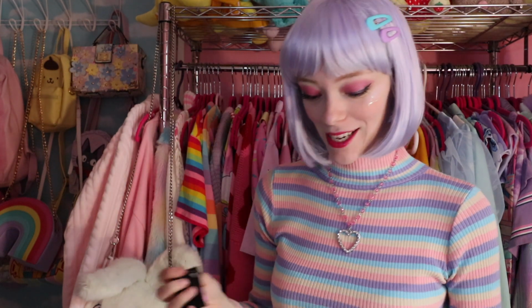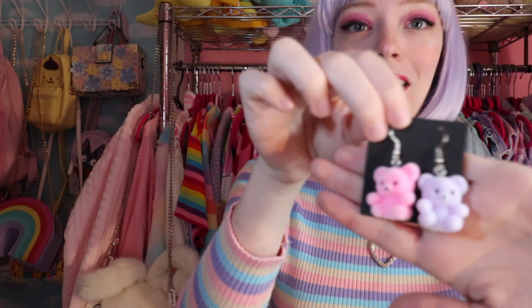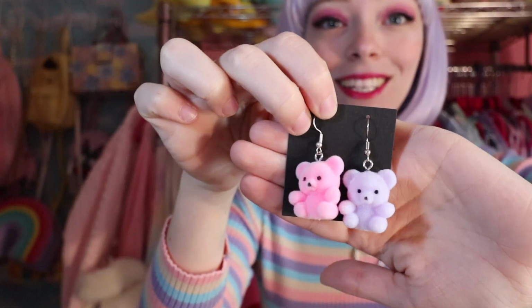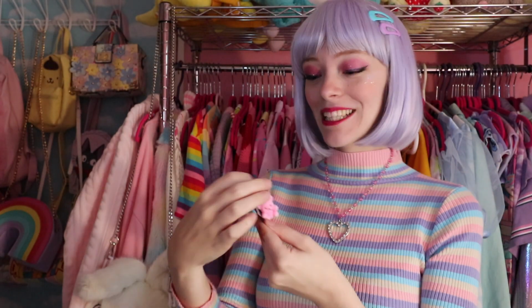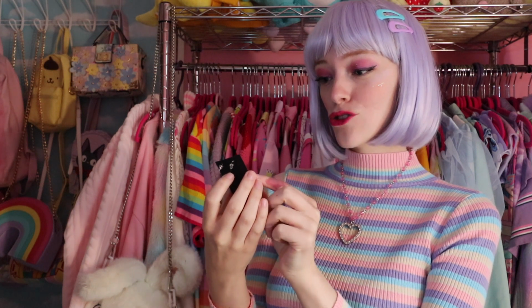Oh my gosh, okay, this is legitimately the pair I'm most excited about. I love the other pairs, but oh my gosh, okay. Let me bring them a little closer. Aren't these the cutest? Oh my gosh, okay, I'm really excited. These are so cute. I'm shaking. They're so cute.